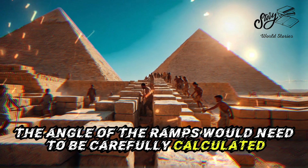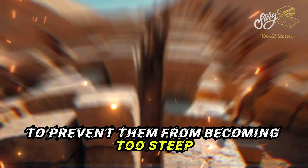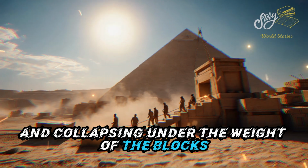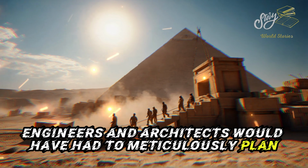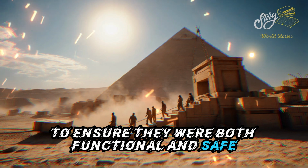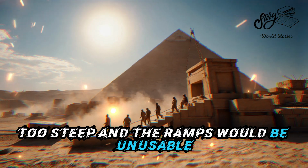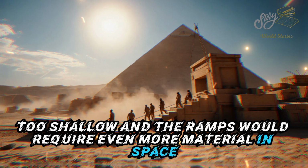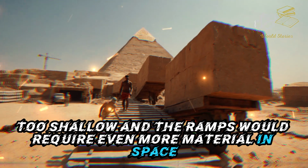Additionally, the angle of the ramps would need to be carefully calculated to prevent them from becoming too steep and collapsing under the weight of the blocks. Engineers and architects would have had to meticulously plan the gradient of these ramps to ensure they were both functional and safe. Too steep, and the ramps would be unusable. Too shallow, and the ramps would require even more material and space.